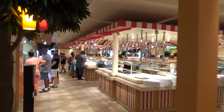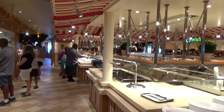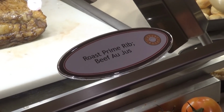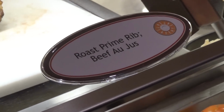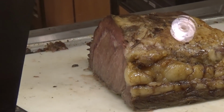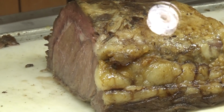And overall, I didn't love the buffet. We looked at dinner last night. It did not look good. Lunch yesterday was okay. But this meal, pretty strong buffet. Very impressed by this. On night 2 of our cruise, on the buffet, they have roast prime rib. And it looks like a good quality prime rib, too.